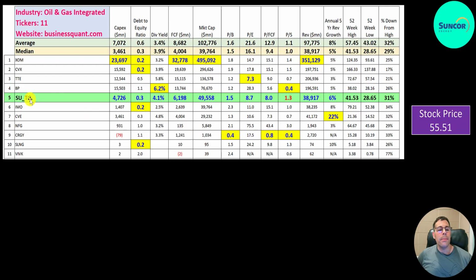There are 11 companies in the same industry as SU, and if they have a number in red, they're worse than the median. If they have a number in blue, they're better. All the numbers on this chart are in US dollars. Even though the company reports in Canadian dollars, I put it in US dollars since we're comparing all stocks that trade in the US. They don't spend nearly as much in CapEx as the other companies.